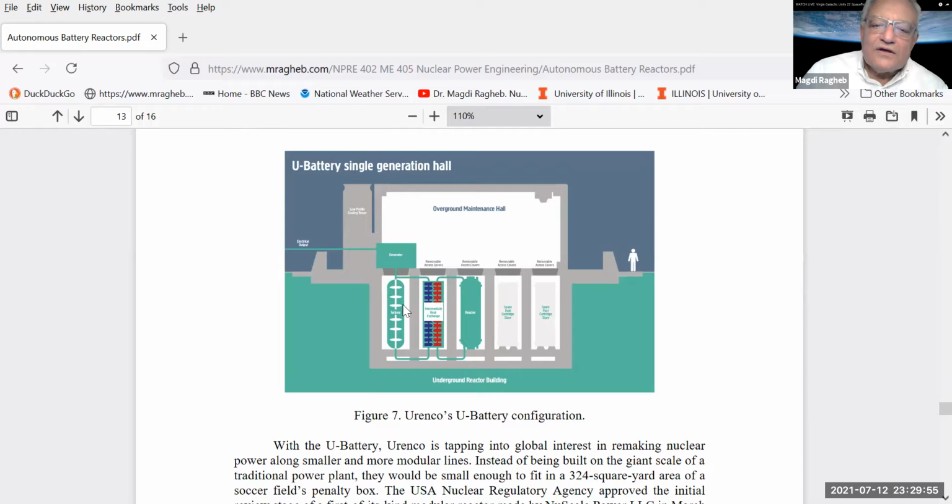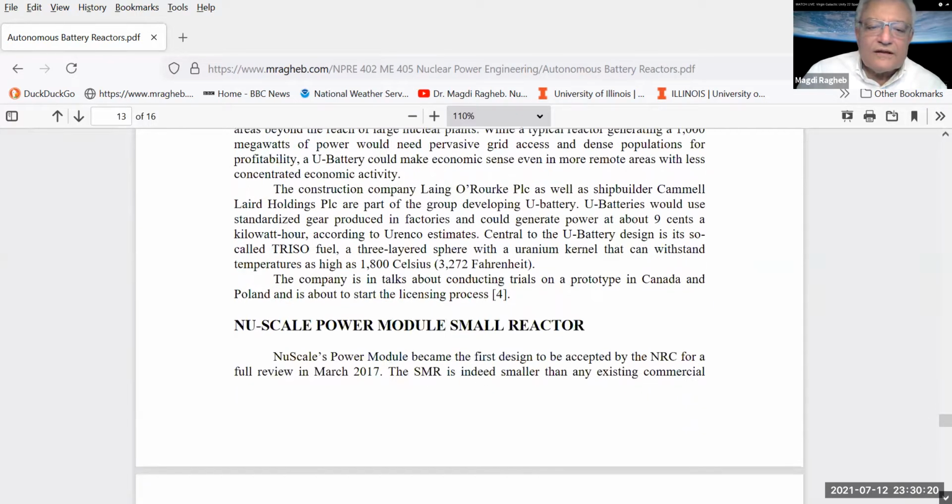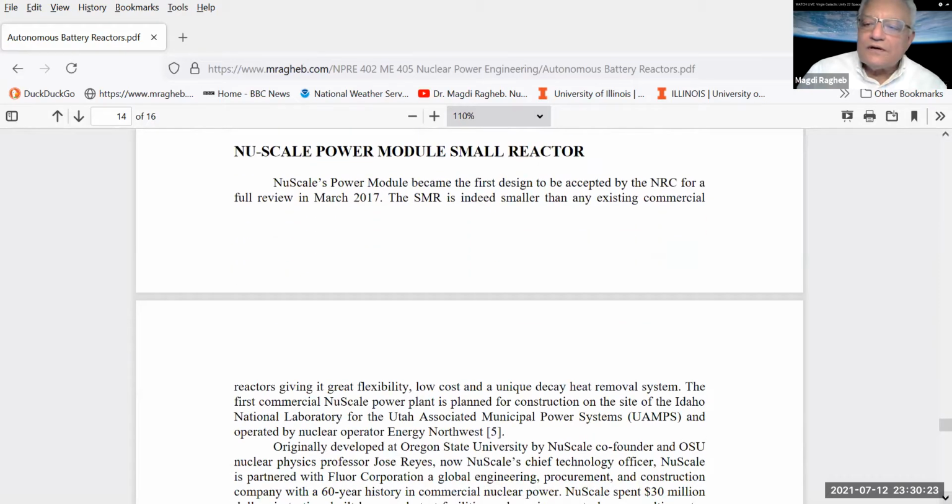Basically, they would have all the units of the reactor placed underground. You would have a reactor core surrounded by a heat exchanger, all of them underground. And after you use it, for the 10 years, say, you remove the lid and you take the whole thing, put it on a barge or on a truck, and take it to where you would recycle the whole thing.